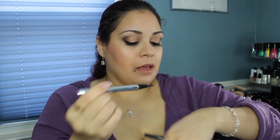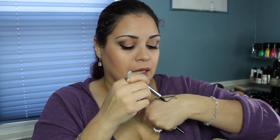I have another liner that I have been absolutely loving for on top of my eyes, and it is the Jessie's Girl liquid eyeliner, and it's such a pain in the ass to open it. But this felt tip is one of the softest felt tips I have ever felt. It almost feels like a brush. I think it is a brush, honestly. And look at that. It just glides on beautifully. I have that on my eyes today. It has been my absolute favorite liquid liner, and this is a must buy, and so is this.